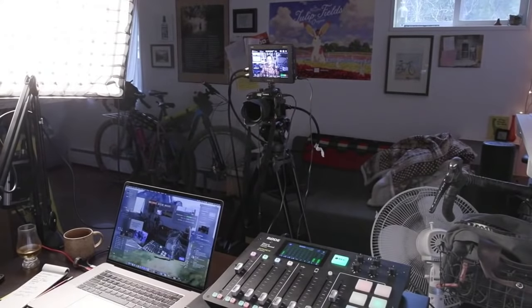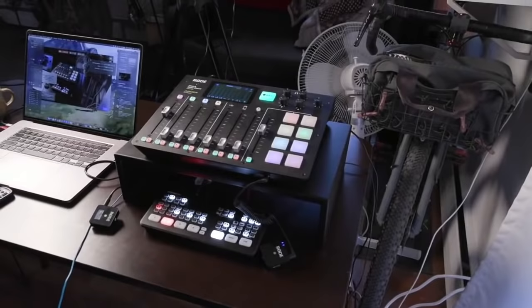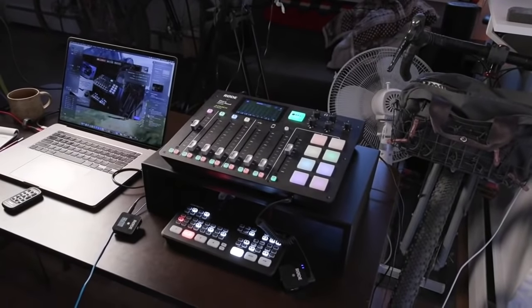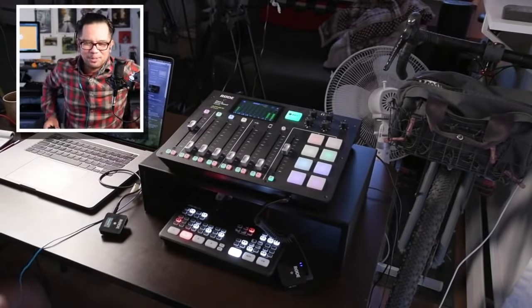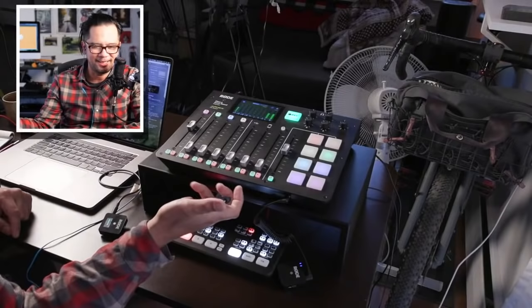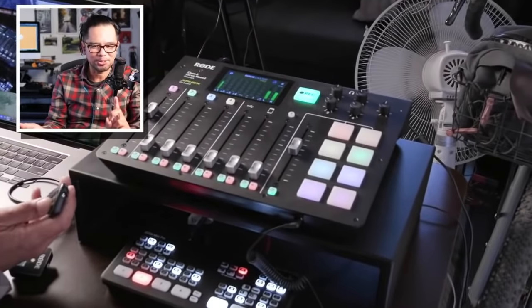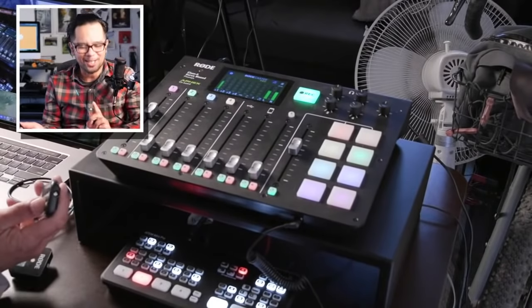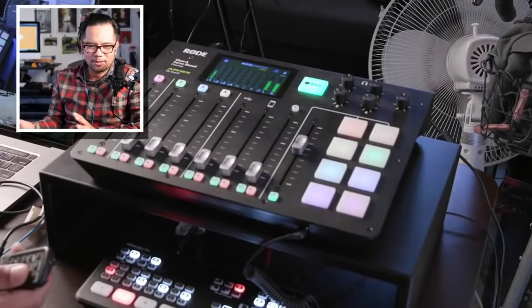Let me readjust the camera here and you guys can see the controls. All right, so you can see we have bikes on bikes on bikes. That's Laura's breadwinner in the shot. Again, my handy dandy camcorder remote control. Who said camcorders are dead in 2020? Not true, still very functional.